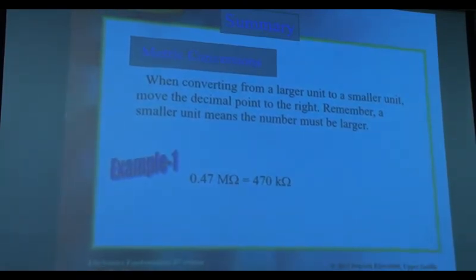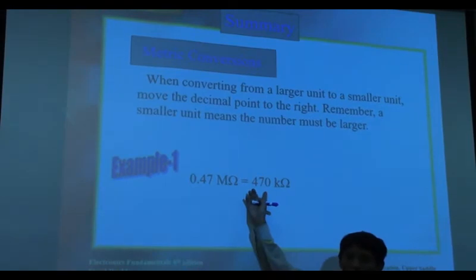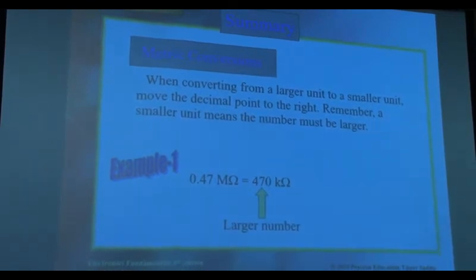But based on my experience, in the homework, you can still get it wrong. Just be careful. It's not that difficult, but you need to be careful. Move the dot to the right or to the left, that is the question. So keep in mind, if you want to change the big unit to a small unit, the number will increase. Large number for small unit.